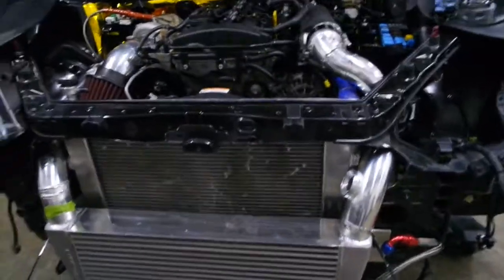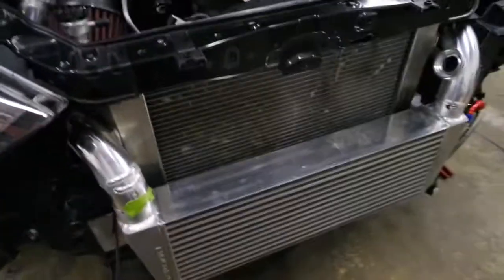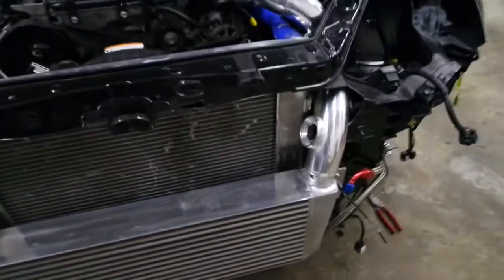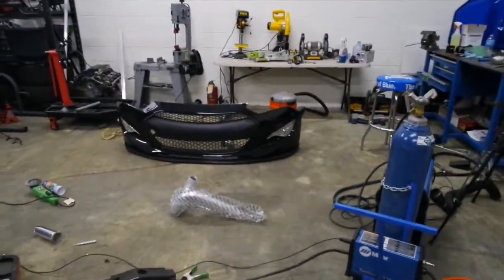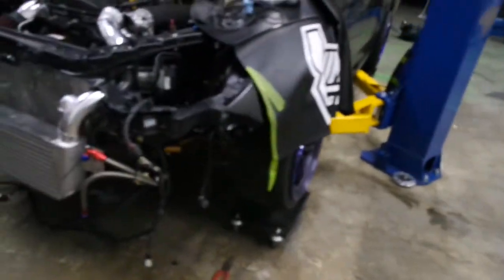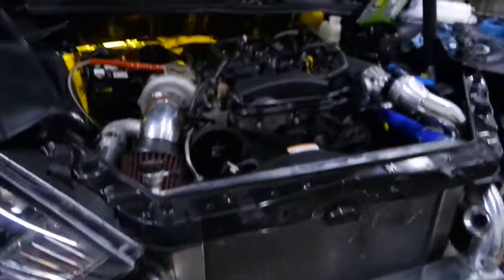And then I guess the advantage of this setup is shorter piping, better response, I would say. And also we have more room on each side. I really didn't want to lose the factory fog lights for those LED ones, and those are very nice. So we're going to try to put all the cooling systems, power steering cooler and the oil cooler, right behind the fog lights. Gives us a lot more space to play with. So basically that's how it's going to be set up.